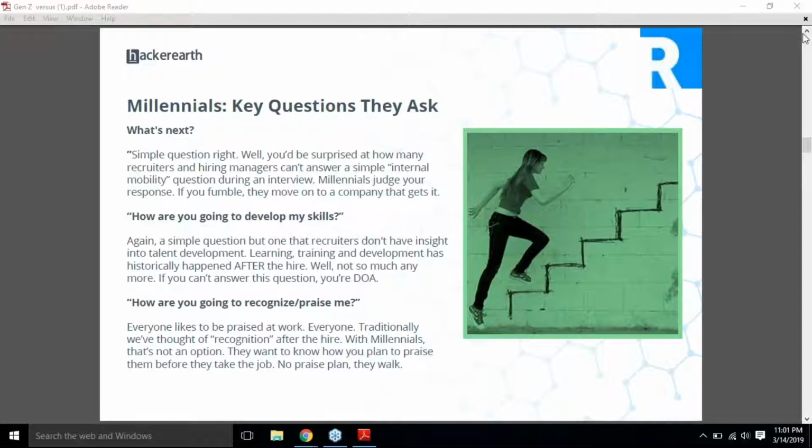They're moving on. This is not a hiring manager. It's not HR. It's not learning and development, training and development, leadership development, succession plan. This is a recruiter question. And so you've got to be able to answer it.